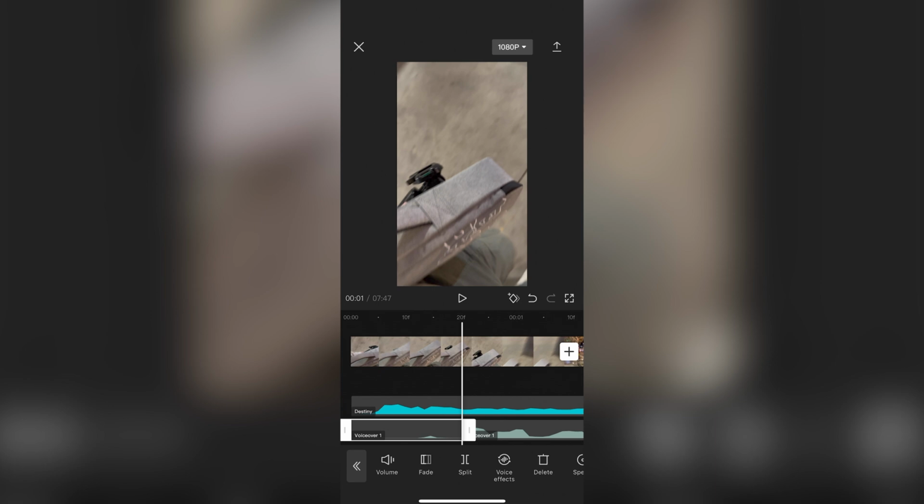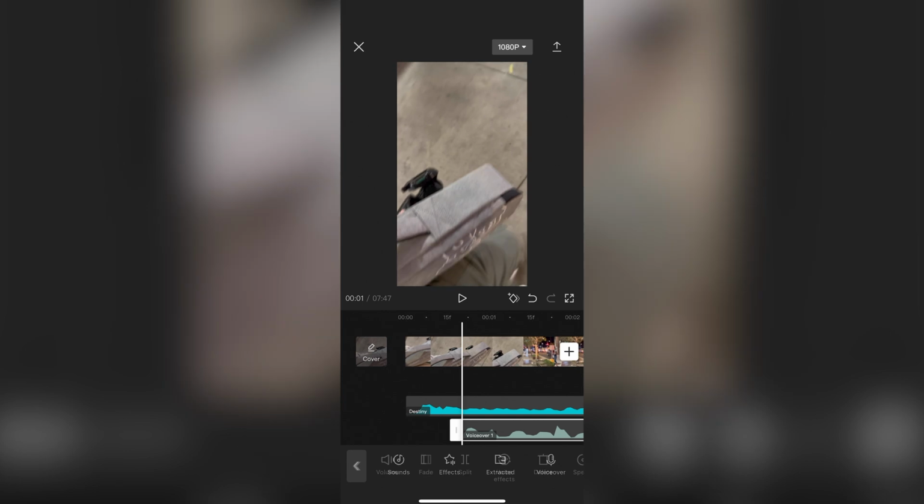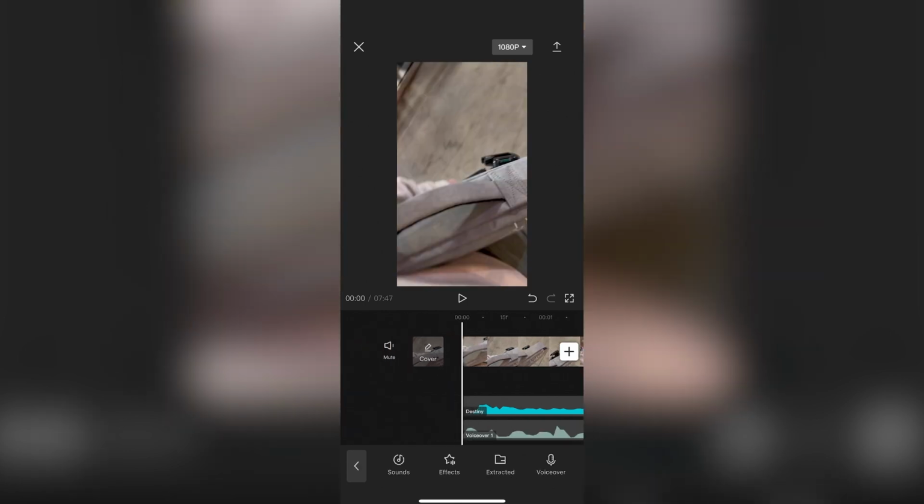And then after that, I'm going to go back to that first little section there, and then just click delete. And then we're going to drag this over to the front, and then we're just going to give it a little play, hear how it sounds.